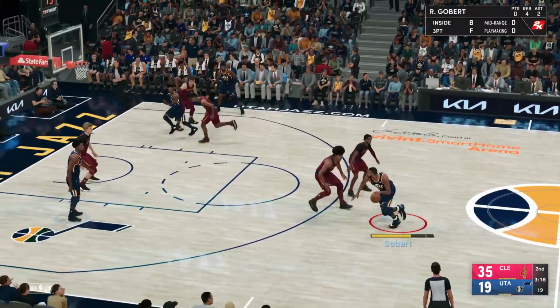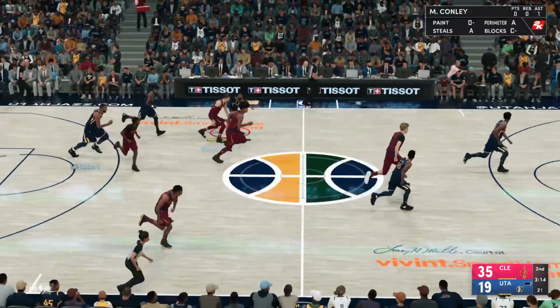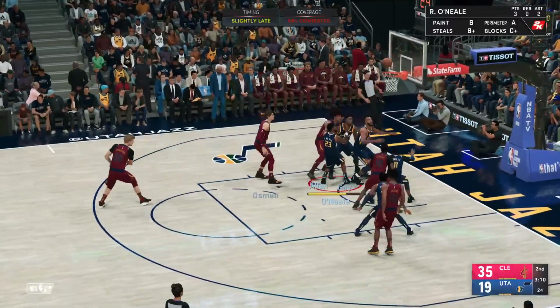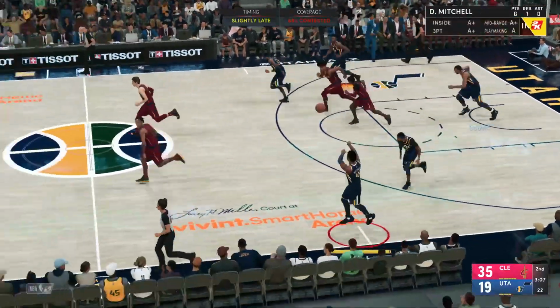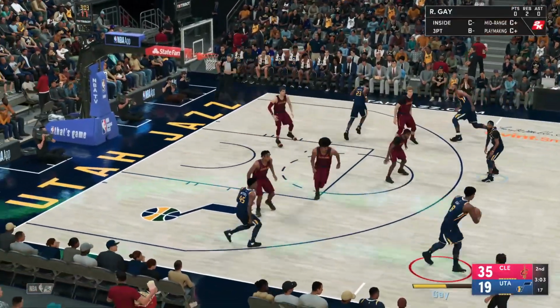Now here's Gobert, still looking for his first bucket in this one. Now Cleveland moving it up. Here's Allen. That one doesn't go. O'Neal with the defensive effort. Outside Conley.